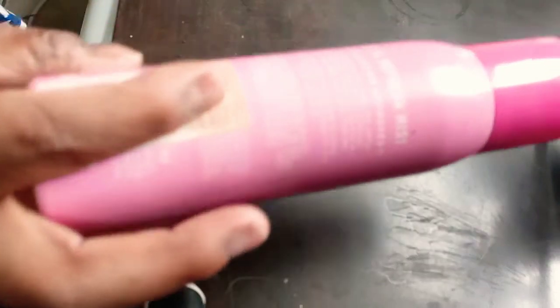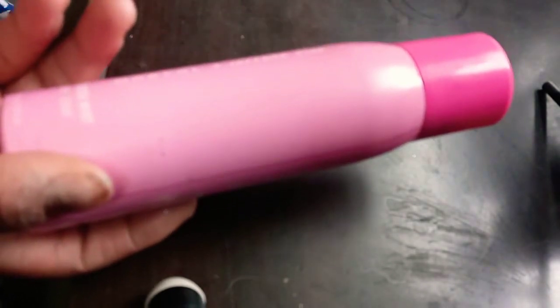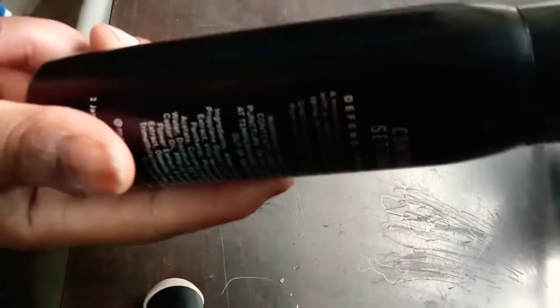So, let's see. As you can tell which Morphe continuous setting spray this is, right? This is the Jeffree Star one. I only have one. This is a very, very good setting spray. This is literally the only other thing I will ever buy from Morphe, because I can tell you now, all the shadows that I bought from Morphe, they suck. I have the James Charles palette. I'm trying to declutter it.